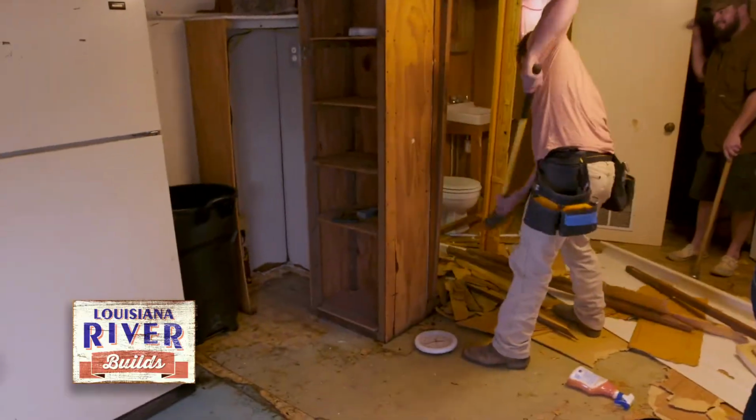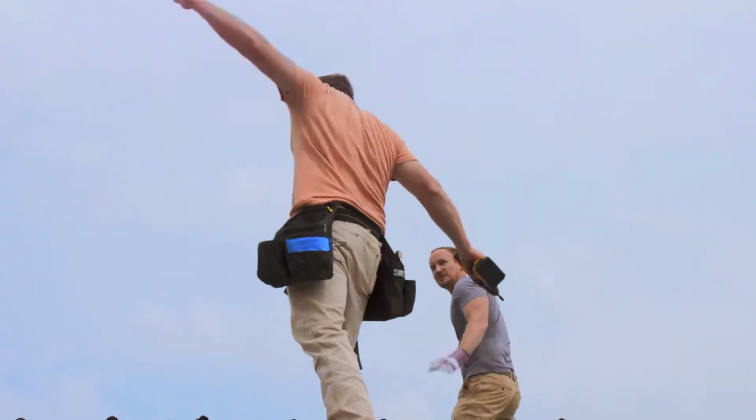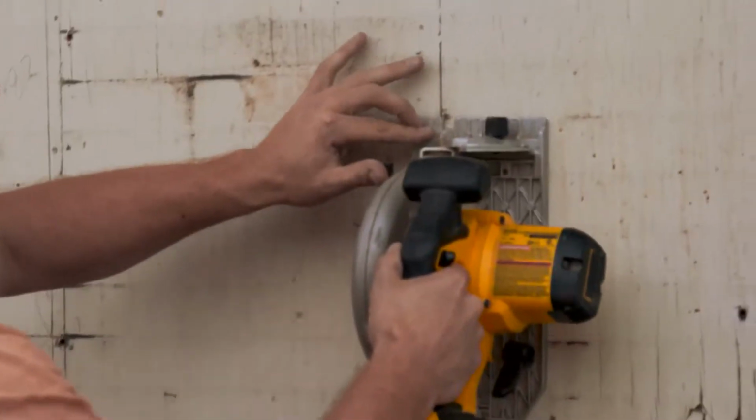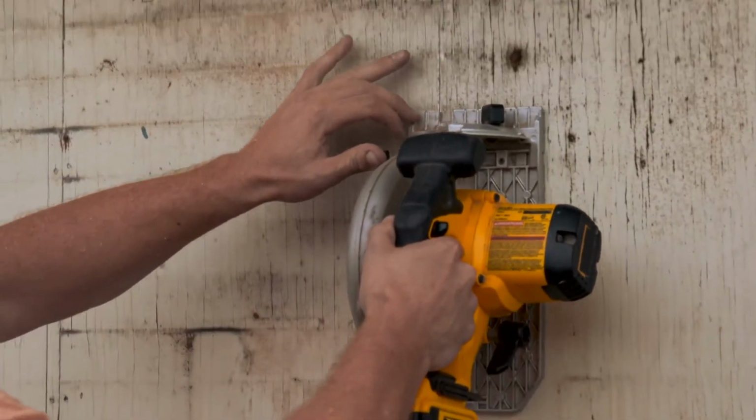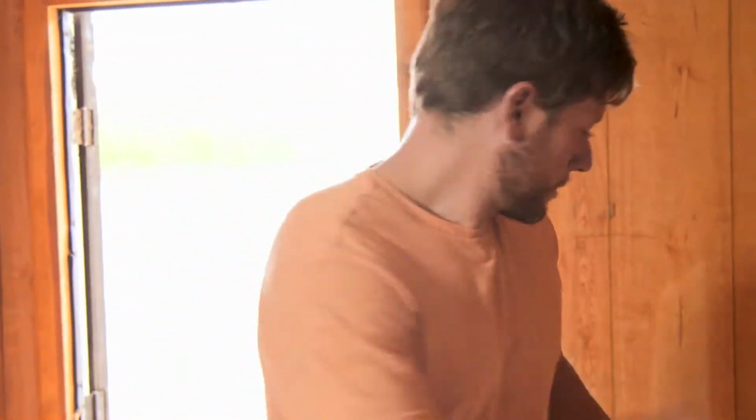This river build is a complete overhaul, and it's already proven to be a challenge. We've relocated the porch in a fierce windstorm, added a new entrance, and now we're ready to start transforming the inside. All right, Hammy. So, Richard, what are we doing with this stuff?